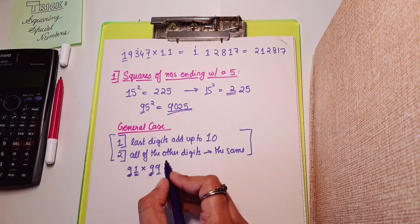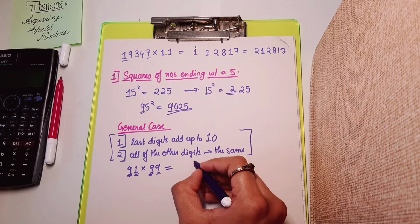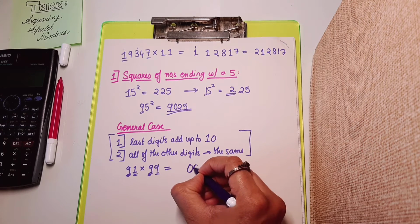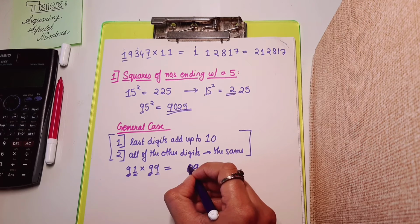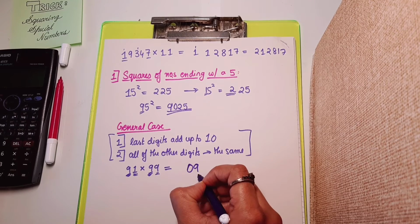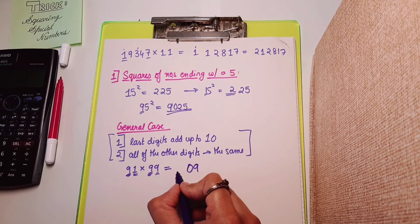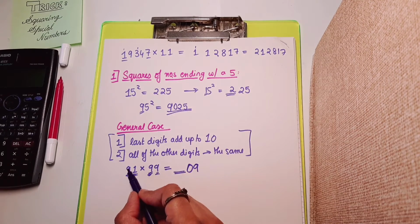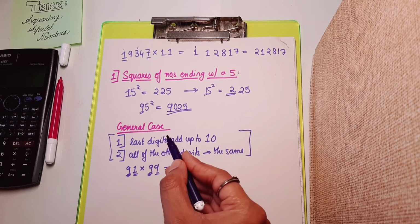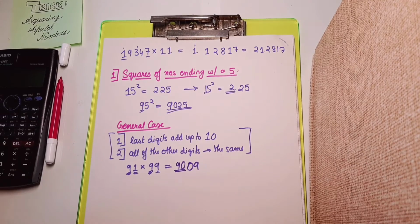What do we do in this case? We take the last digits, which is 1 and 9, and we multiply them, which is a simple multiplication. So that is 0, 9, right? 1 times 9 is 9. And you have to be careful that we use two digits over here in our answer, even though it's actually just one digit. But don't forget the 0 over here. The next thing that we do is a similar multiplication that we did over here. And so we multiply 9 by 10 because it's the next number, right? So 9 times 10 is 90, and we get our answer, 9009.